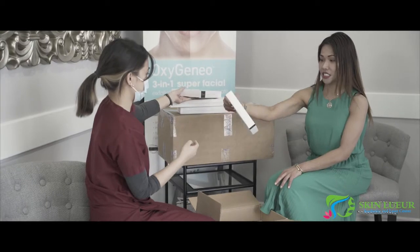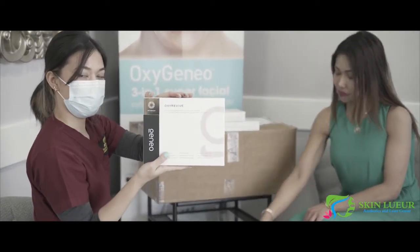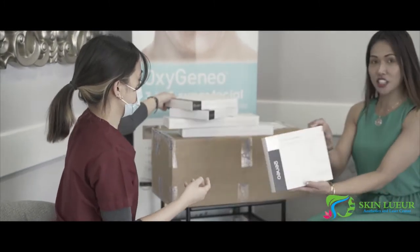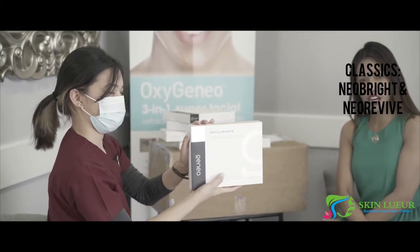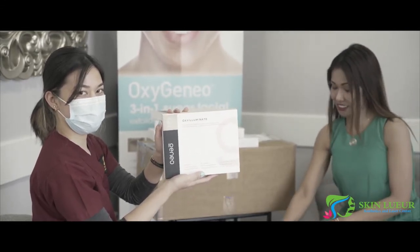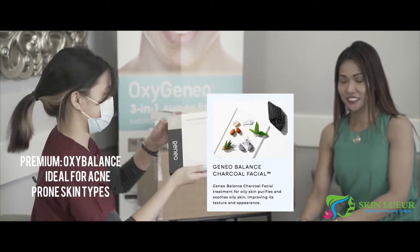And then this is the Neuro Revive with red algae in it. This is good for our aging clients. If you have fine lines and wrinkles, this is the treatment for you. And this is the Oxy Illuminate with our famous Camu Camu extract that is 10,000 times potent like vitamin C. So it's good for clients with dark spots or pigmentation or just dull skin.